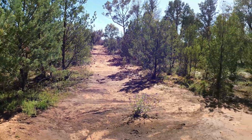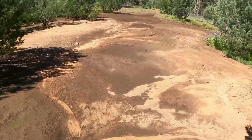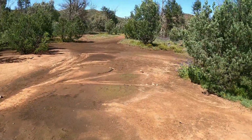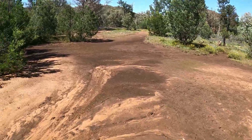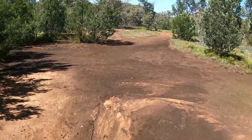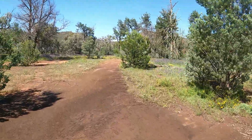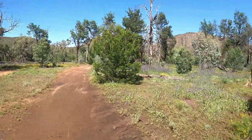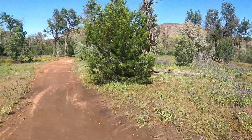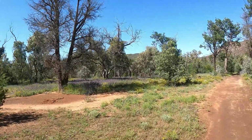So the path is kind of all different variations, nice colors, nice flowers. It's beautiful here right now. Next year it's not going to be the same this time of the year. It's going to be much hotter. But I'm enjoying it now and I'm sharing it with you all.